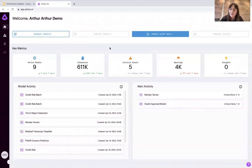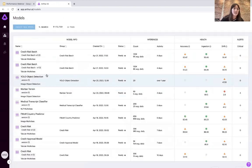We're going to skip over this first control panel homepage. Due to the shorter aspect of the webinar today, we won't get into everything, but here we can see our model homepage. One of the ways that this single pane of glass look into all of the models you're running in your organization is helpful is that it provides consistency to external stakeholders.